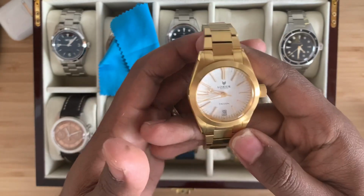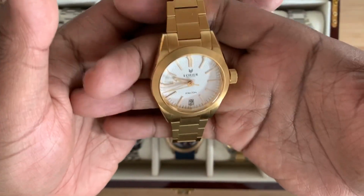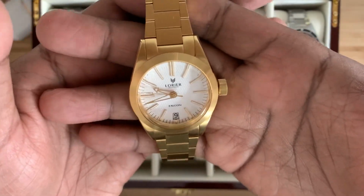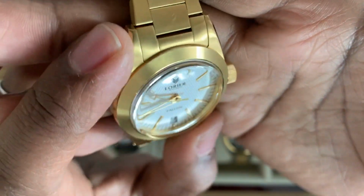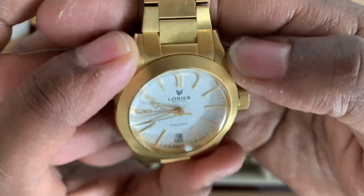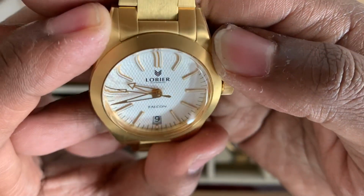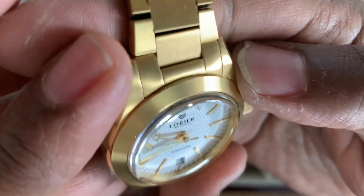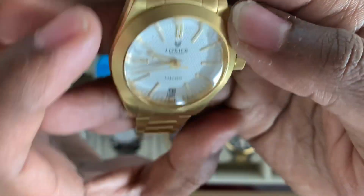And it was just so hard to find one of these. Lauriers in general are almost impossible to find. This is the Laurier Falcon version 1 with a white dial. And I think the reason they call it a Falcon is because just like a Falcon, it's tough. And it's got this beautiful dial that's got this beautiful texture, which reminds me of falcon talons or feathers. Oh my goodness. It is just so beautiful in person.